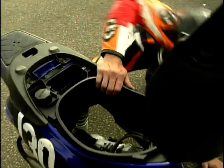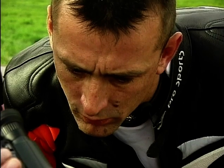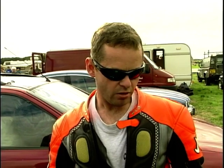Jon was not the only rider to have an eventful race. Jon's wife Paula caught teammate Stuart on camera having a hairy moment. I braked really hard going around the corner, front end broke away, I was nearly off. Got back up and forced the bloke behind me in second to go wide, and he did crash. But overall, yeah, got a win, so that's what I win there for.